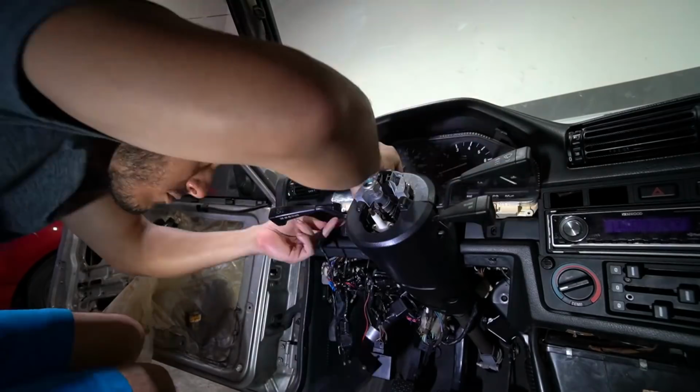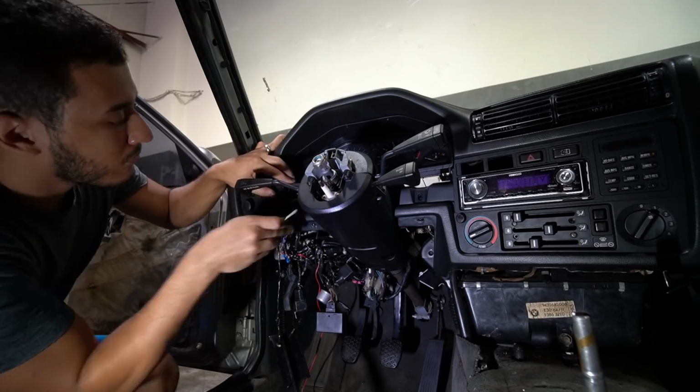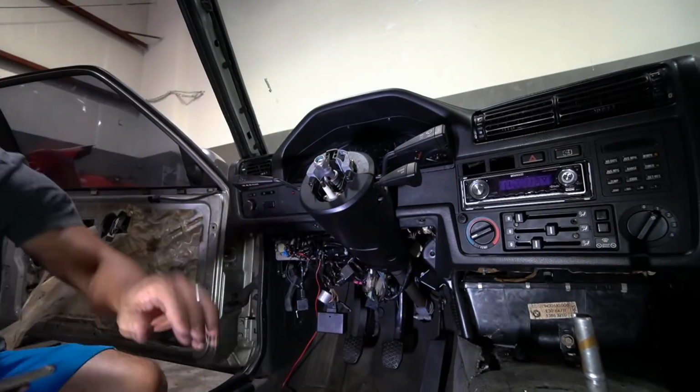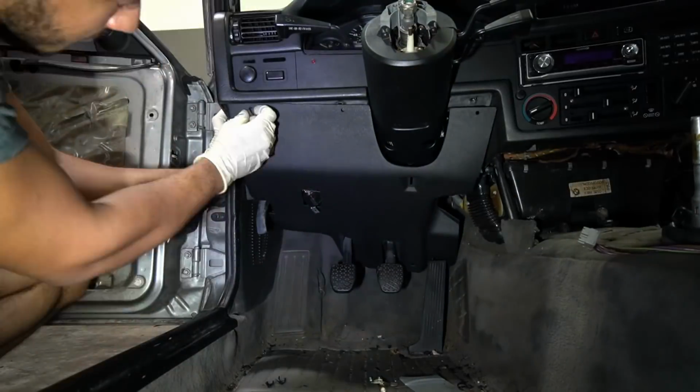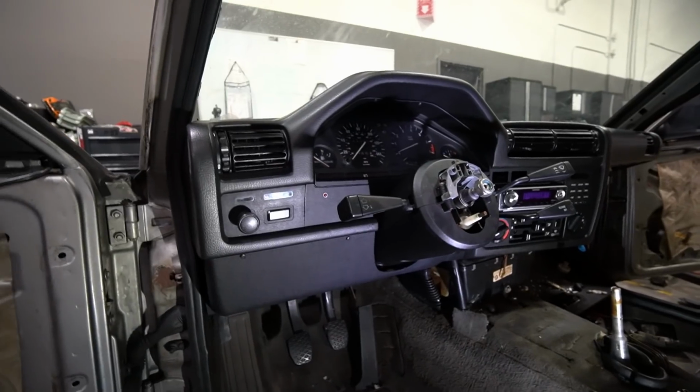I would say that in total it took me about 20 hours to completely remove the dashboard and install the new one properly with all the pieces. Honestly, I don't remember the last time that I worked that hard continuously on the same car on the same damn job. Alright guys, this is how we're looking so far.